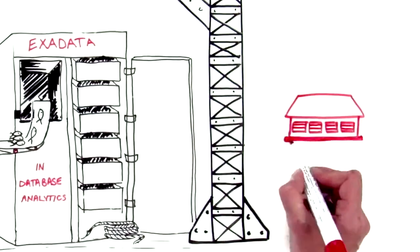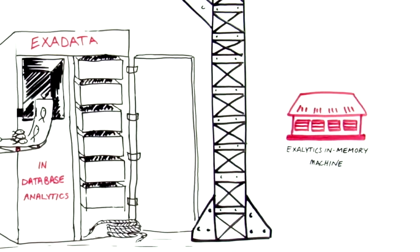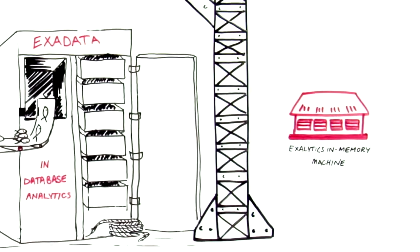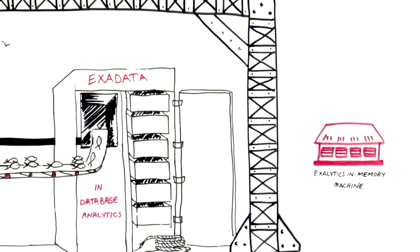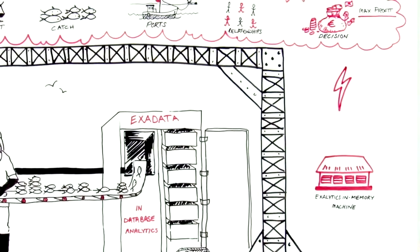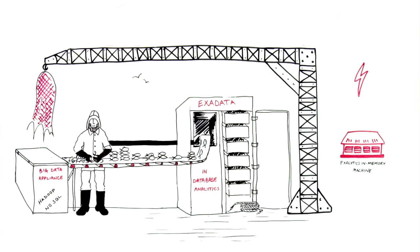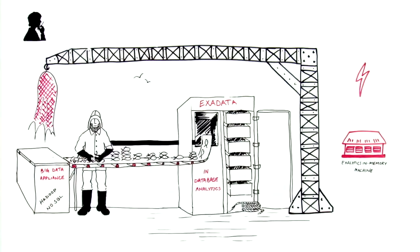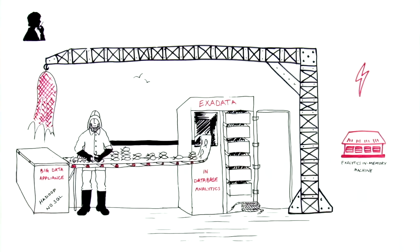The Exalytics in-memory machine allows your business users to visualize the information using rich graphical views such as dashboards, graphs, and charts. They can literally see the value at lightning speed, so they can make more informed decisions. And more informed means better decisions. You may not be a fisherman, but in business, there are lots of ways to gain competitive advantage using the added intelligence that big data provides.